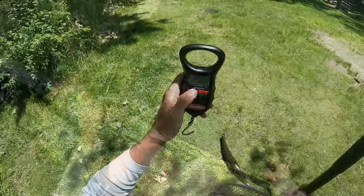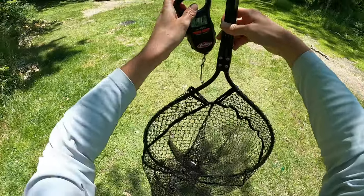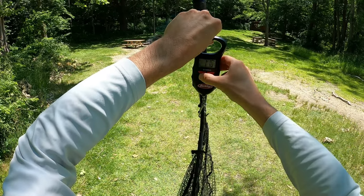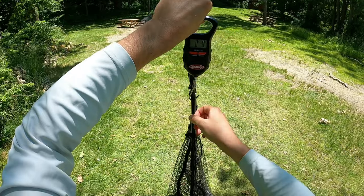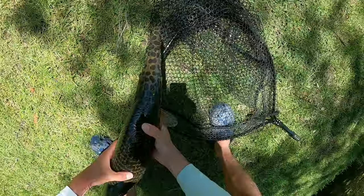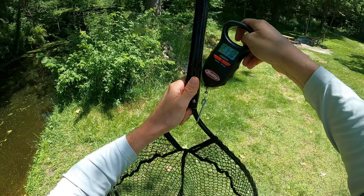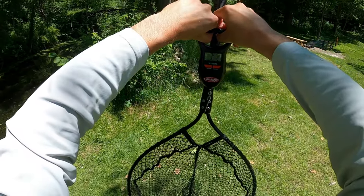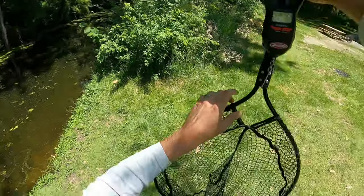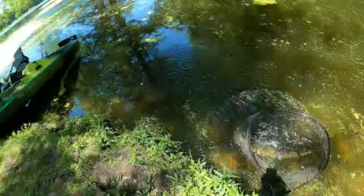Unreal. I think I figured it out. All right, here we go. So I'll turn on my scale. Hooking up the net. Okay, so it's zeroed out. So let's put this guy in. Pounds even. So that would be a new Indiana state record right there. I'm gonna do it one more time to verify. Put him in the water for a minute. 7-pounder.